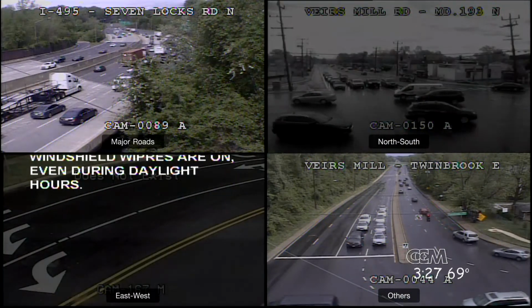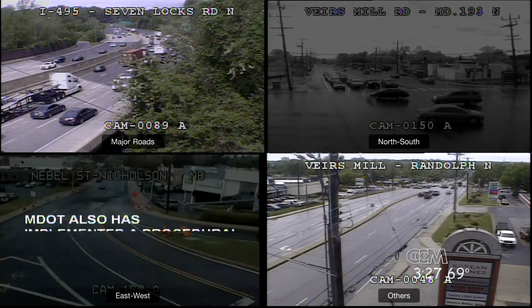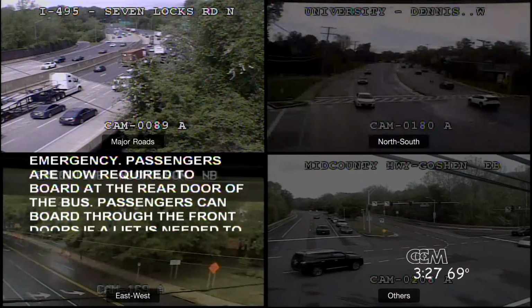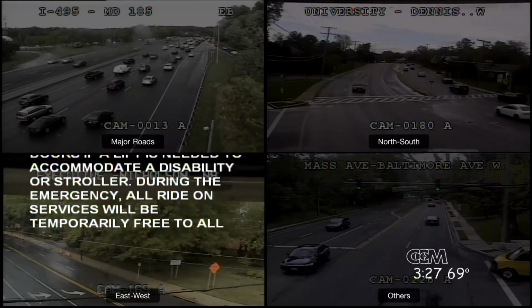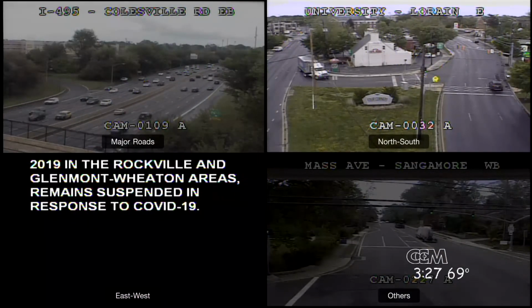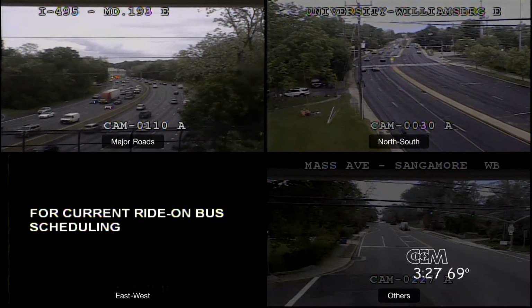Half of normal service. MCDOT also has implemented a procedural change for riders boarding buses during the emergency. Passengers are now required to board at the rear door of the bus. Passengers can board through the front doors if a lift is needed to accommodate a disability or stroller.